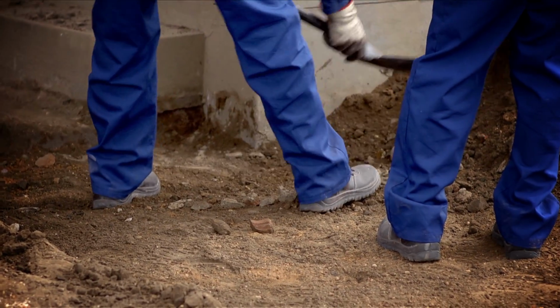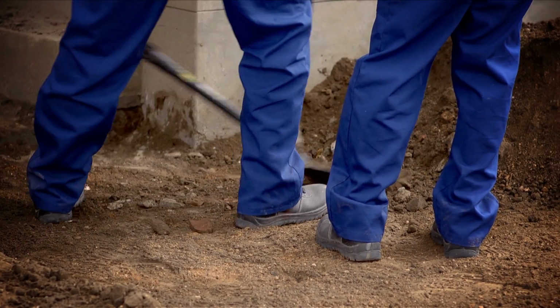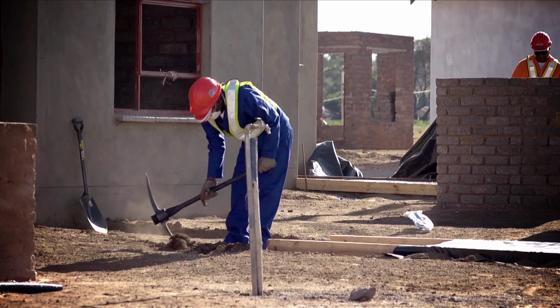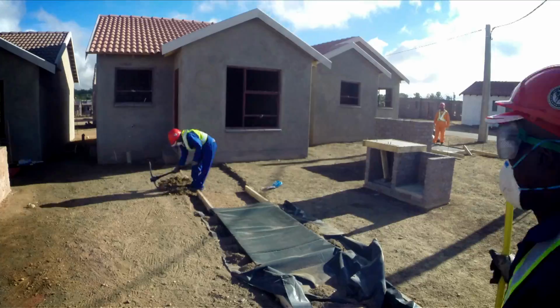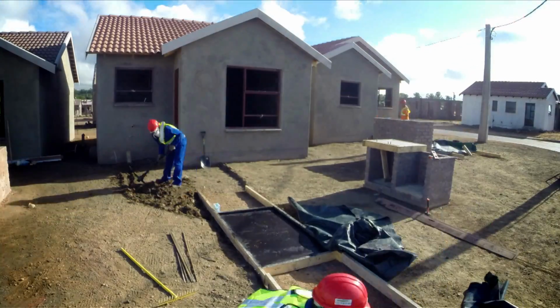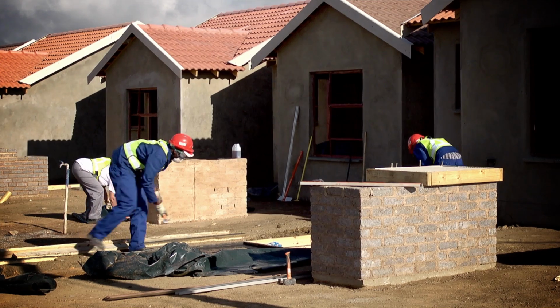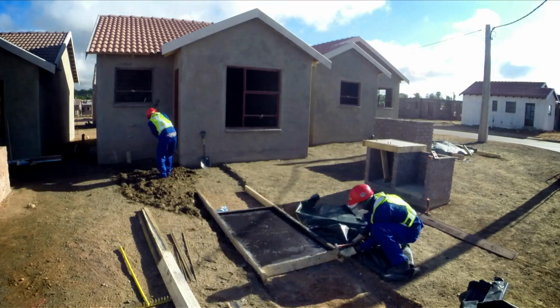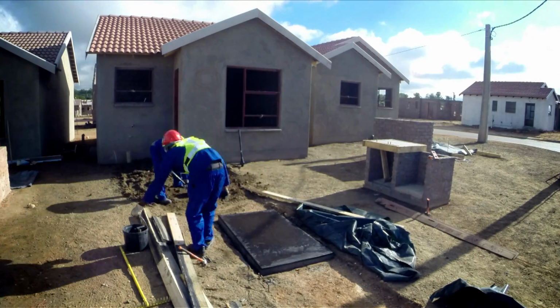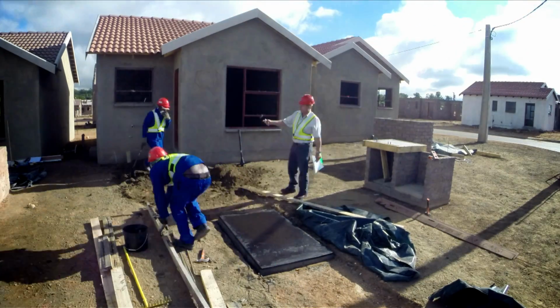Sillo and Emmanuel, talk to us about how you're going to construct your walkway. My walkway, I'm just going to dig properly where I'm going to form my structure. And then thereafter, we have some planks for formwork. And then we pour it with segments, with blocks, so that it is able to exhale. It does not get cracking.